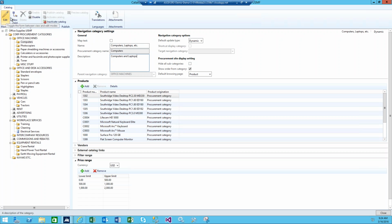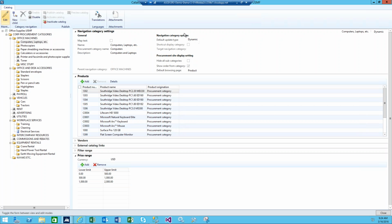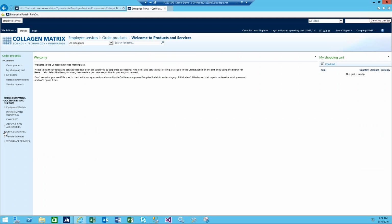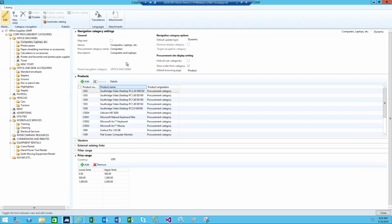I take that out of edit mode. You can see I've got a dynamic update type here. So if I go back to Enterprise Portal and I look at my Office machines and I refresh this, you can see that the text here has changed: computers, laptops, etc. So this is the name that now shows up in Enterprise Portal.